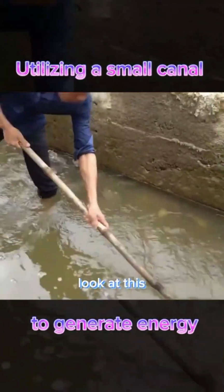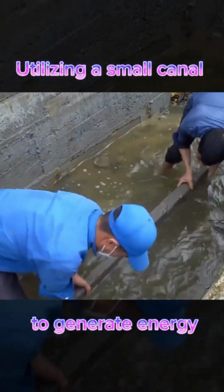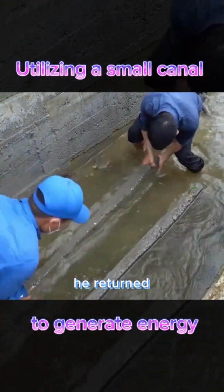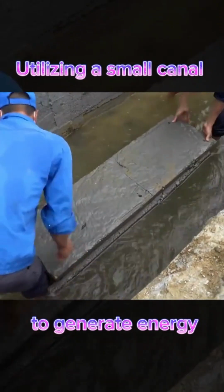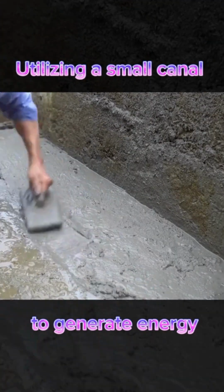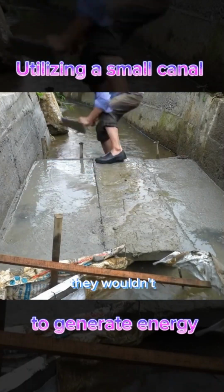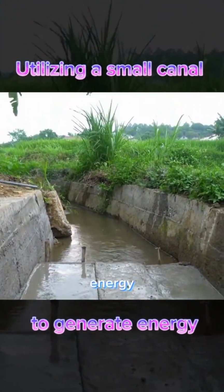Take a close look at this young man who hasn't even graduated from college yet. During the summer vacation, he returned to his rural hometown and found that his parents, in order to save money for his tuition, were reluctant to even use electricity. Even on scorching days, they wouldn't turn on the fan to save energy.